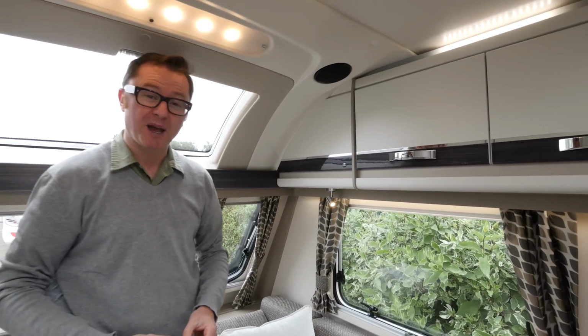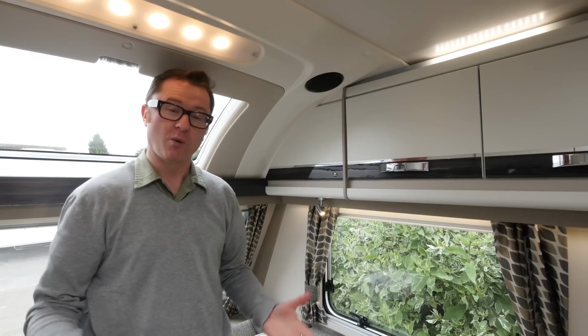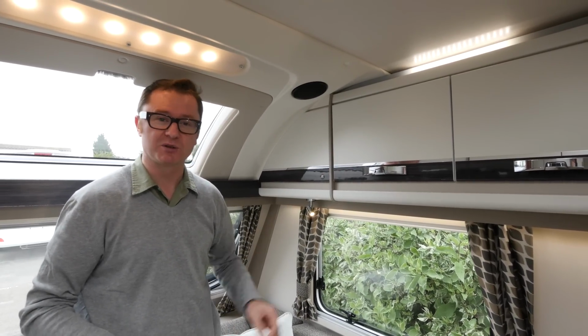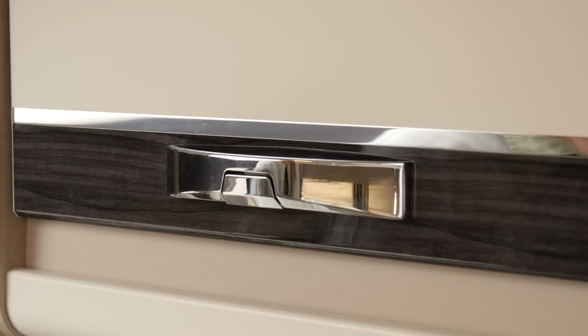Now, the name may have changed, but Eccles still has impeccable mid-market credentials, as witnessed by this Technoform cabinetwork. Who are Technoform? Well, a company based in Italy that do amazing designs for leisure vehicles and the marine industry. And you have to say that the quality of the cabinetwork is very good indeed.